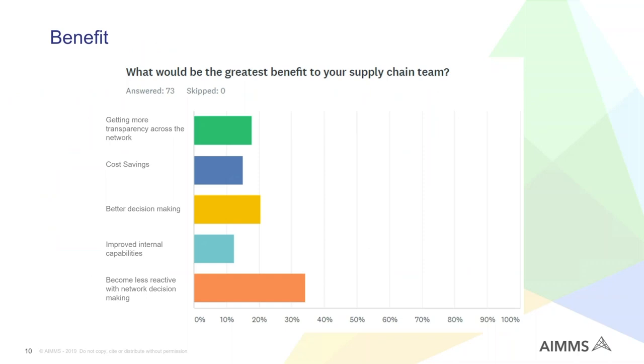The last question we asked in our research was around what's the ideal scenario, what's the benefit you would expect to get from a well executed network design process. I guess there's a couple of interesting things here. Cost savings is not at the top of the list, so this is not purely about saving costs. What most of those survey respondents wanted was better decision making, probably enabled through more transparency across the network, but the key one really was they wanted to become a lot less reactive and more proactive around their network decision making. So this is around simulations and evaluating scenarios and looking at opportunities in the network, and that's what people want to be able to do but can't necessarily do with the approaches they have right now.